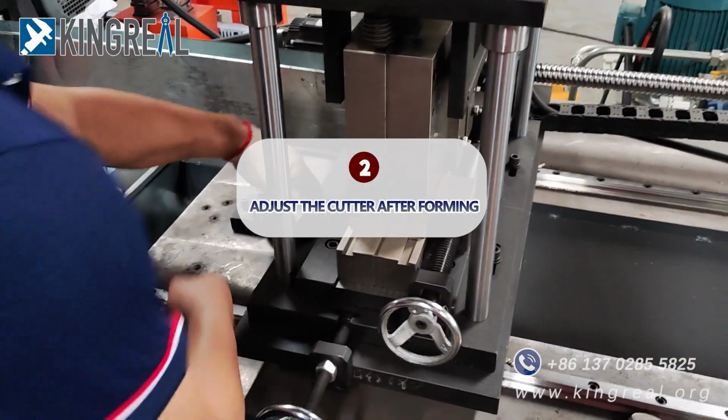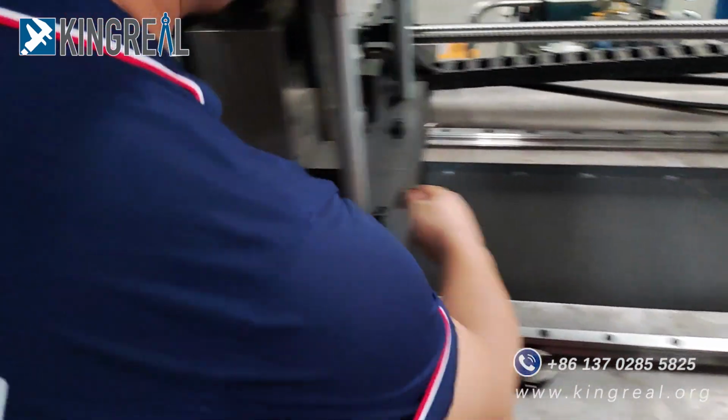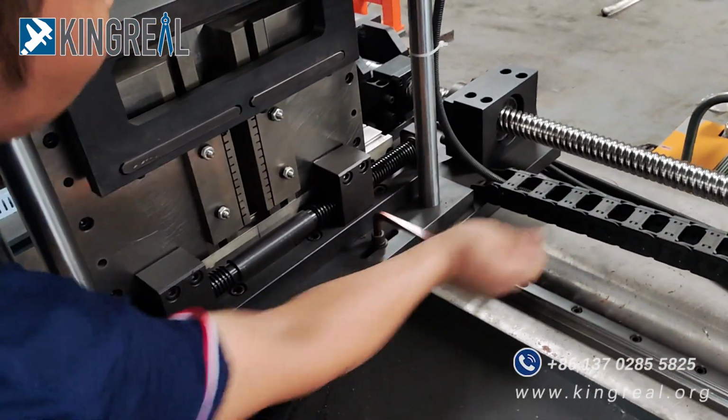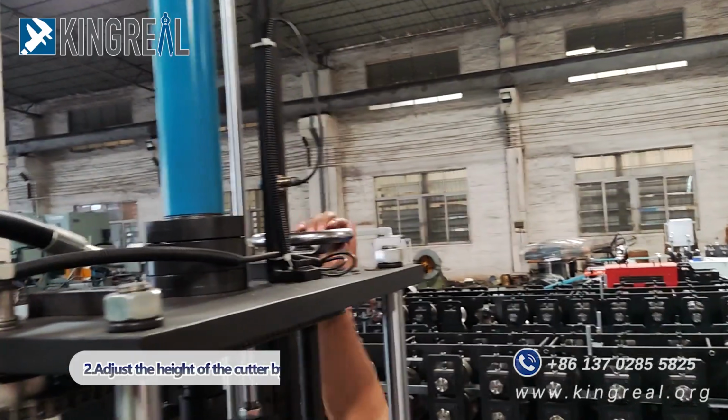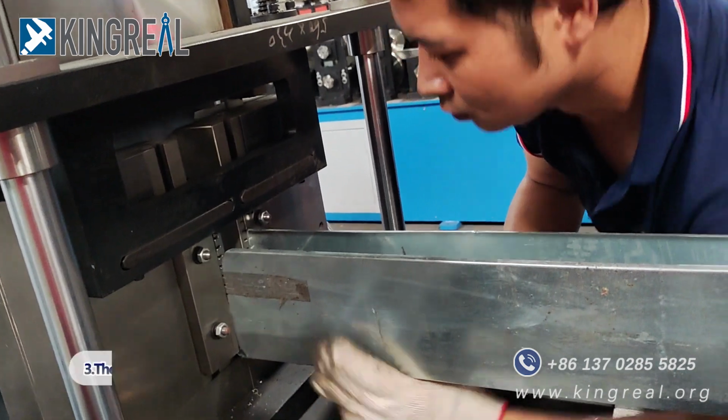After the product is formed, the operator needs to make cutting adjustments, which includes adjusting the position and angle of the cutting knife to ensure that it can accurately cut well-formed products. This step is crucial because the quality of the cut directly affects the quality and appearance of the final product.